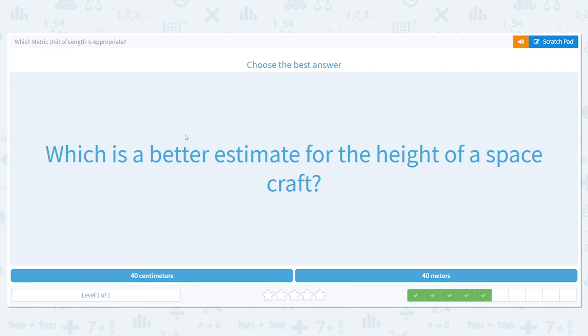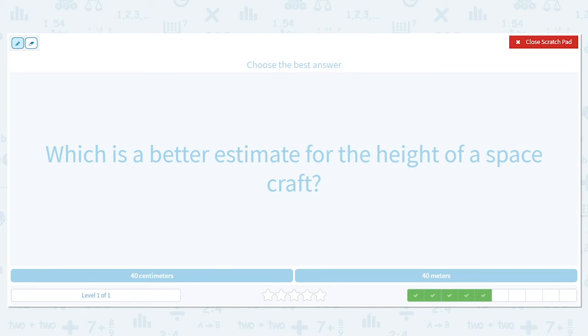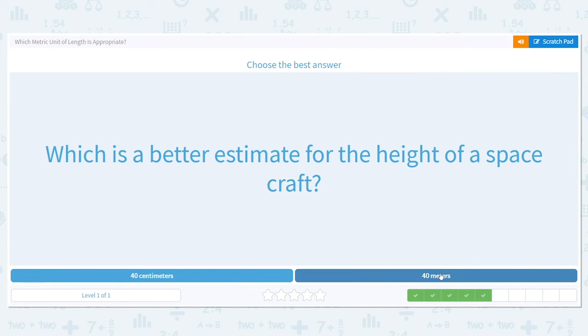Which is a better estimate for the height of a spacecraft? So something that would go into outer space, a rocket, a space shuttle. Which would be better, centimeters or meters? Again, millimeters is the smallest, and then we have centimeters is the next smallest, then meters and kilometers. So which one would be more appropriate to measure the height of a space shuttle or a spacecraft? Meters. Good job. Centimeters is similar to inches, so that's small.